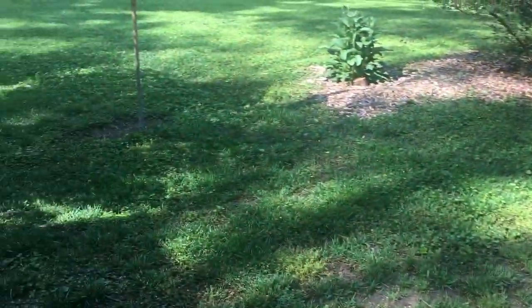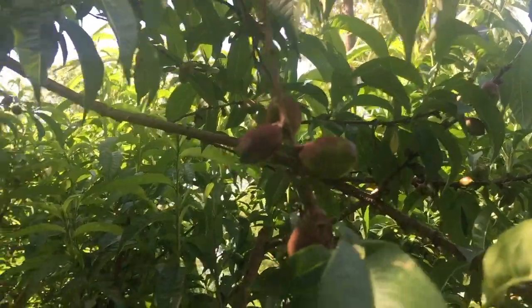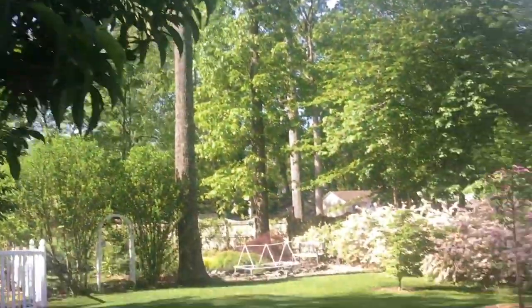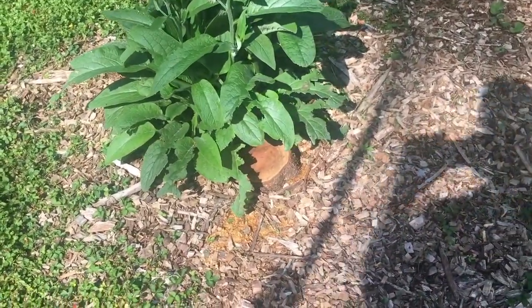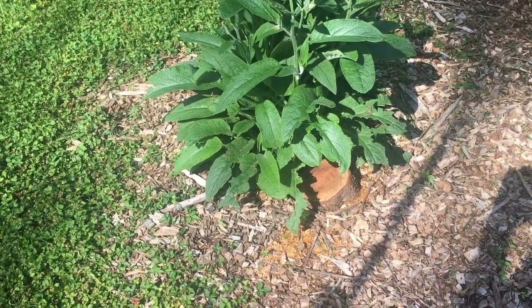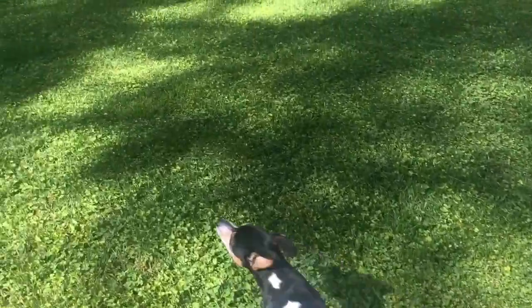Let's see, panning around here. Oh, this one is a nectarine tree here. So you can see right up there, lots of nectarine fruit coming along, and that'll be probably midsummer, around the July 4th time frame, when that's edible. And then down here is a comfrey plant. You'll notice there's a stump there. I had a peach tree that was diseased. I also had a plum tree that was diseased, and I took both of them out. So I need to move this comfrey. I'll go ahead and pot that up and sell it. I have plenty of comfrey in the yard here.